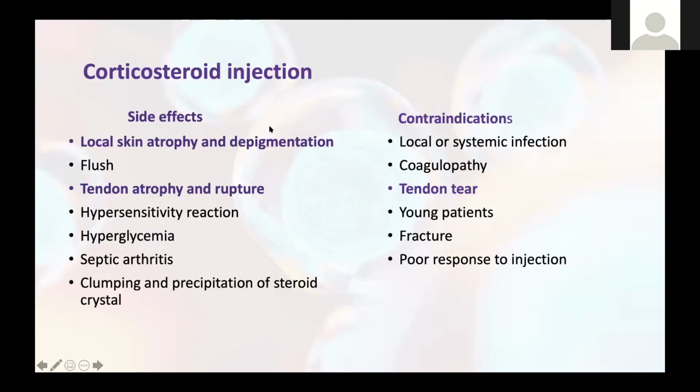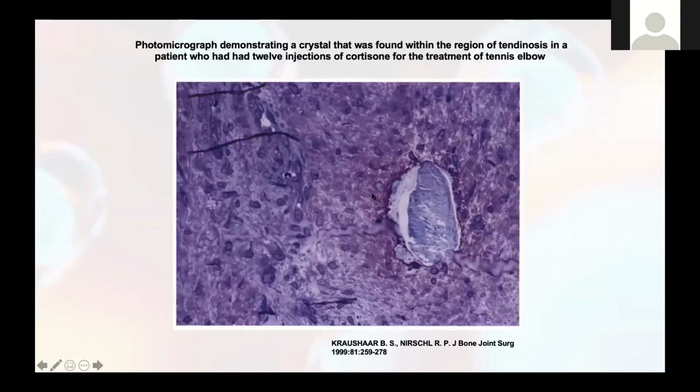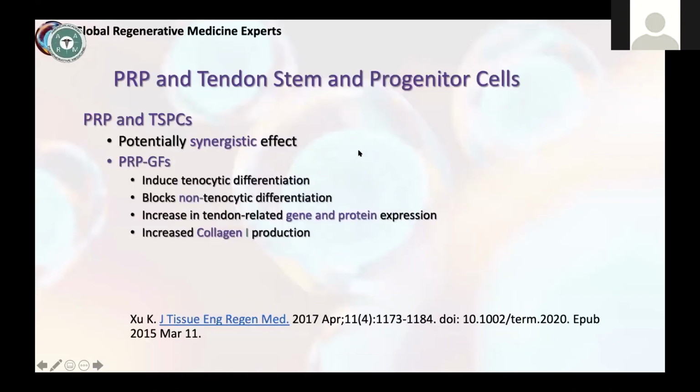There are many side effects when we give corticosteroid injection. Most commonly we see skin atrophy and hypopigmentation. If you are giving repetitive injections, or inside the tendon, there may be atrophy, and there may be a tear or rupture. If there is any local infection, tendon tear, or a young patient, they should not be used. This is a picture showing the crystal formation of the medicine in someone who received around 12 injections for this tennis elbow. So now we'll discuss how PRP is helping in tendon disorders.